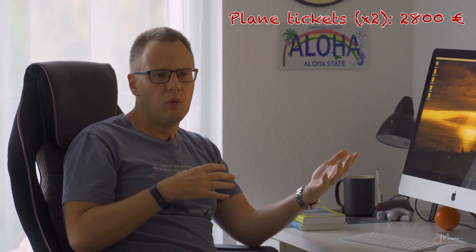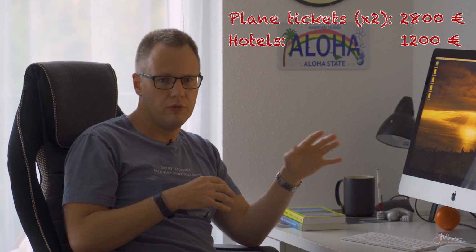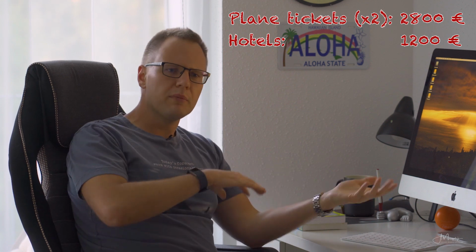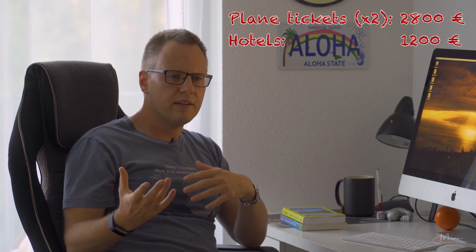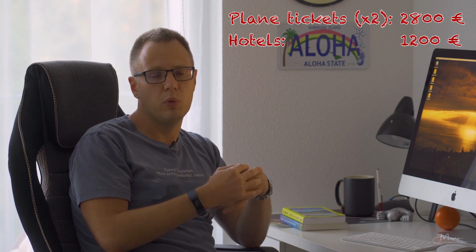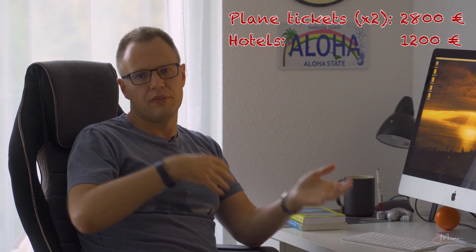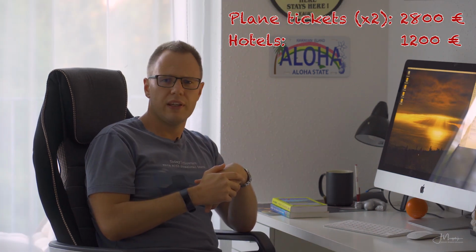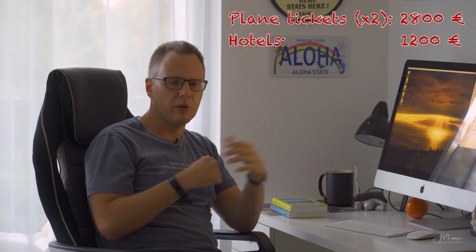For hotels, wasn't too bad. We paid about 1,200 euros for the entire stay, so that's about 90 euros per night. You can probably go a bit cheaper by having a camper van, but my research has shown that actually renting one is significantly more expensive, and then you also have to pay for camping and all the other stuff. Probably won't save you a whole lot of money, but definitely worth considering.